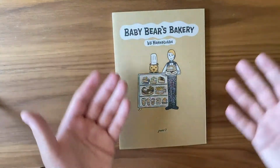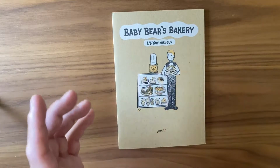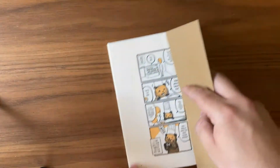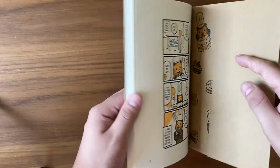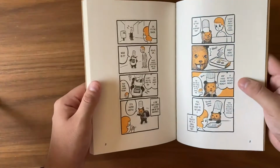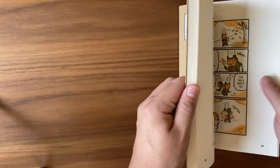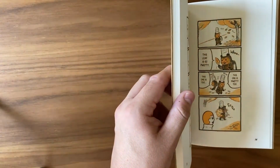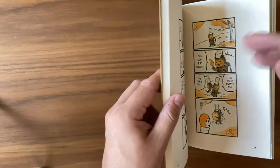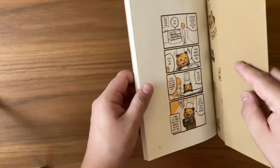And if you could not tell from the cover, the art is absolutely adorable. It's super charming. There's just something about the overly realistic baby bear, and then how every other character is very stylized, with very dotted eyes and very simple stuff. And I love the use of yellow as a kind of contrast with the dark black. I just love everything about it. It's so great.